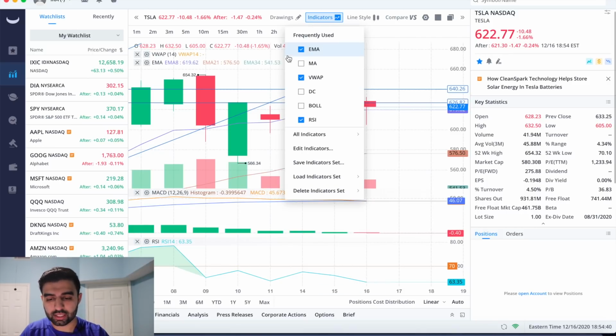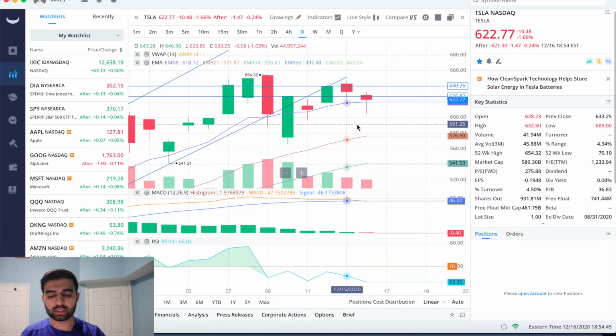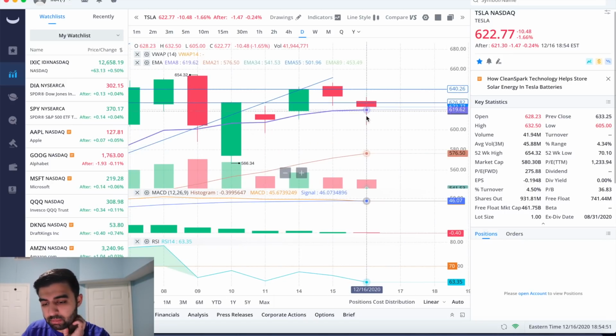So let's take a look at the EMAs that we see on the daily chart. One good thing to note here is we still have the A EMA, we still closed above it. We dipped a decent amount below it, right? We dipped all the way down to 605. The A EMA is at 619 currently, but we closed above it. That's a point that I'm closely monitoring.